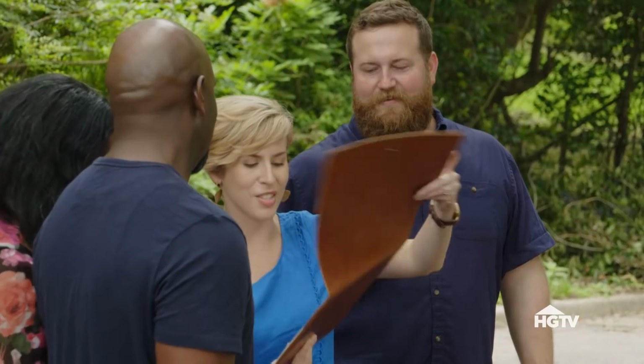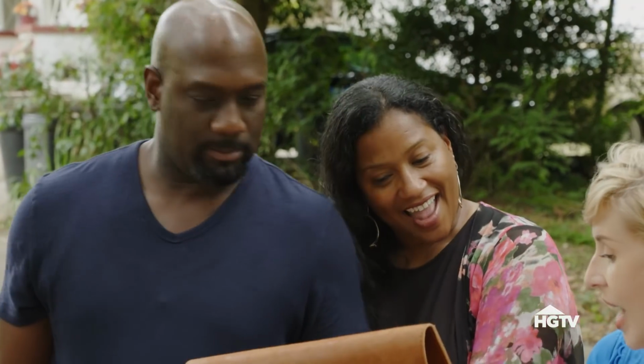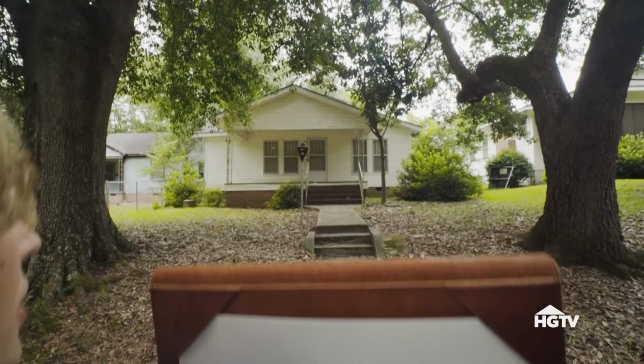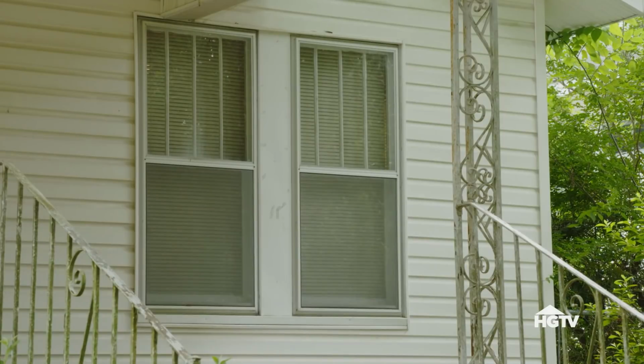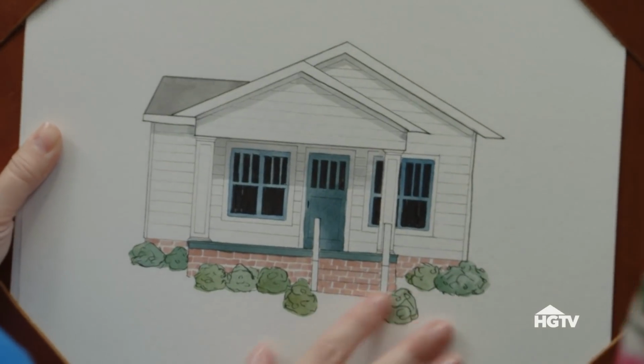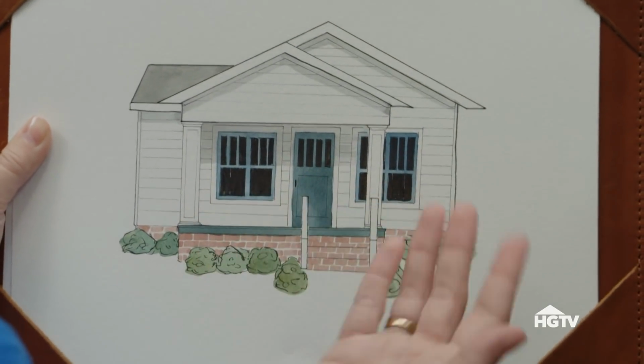I think we could just do this. Ooh. Yeah, like that, yes. That's nice. It's some subtle changes. Yes, subtle. Replacing these ironwork columns that are a little bit frilly with just some sturdy columns that are more traditional. Take off the storm door so you can actually see the pretty front door.